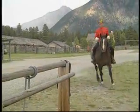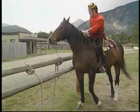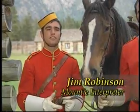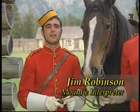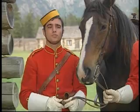The Royal Canadian Mounted Police were Canada's answer to keeping law and order in frontier settlements. They came as peacemakers. There was never a shot fired. There was never anything like that done here. They solved all of their problems through words rather than violence.